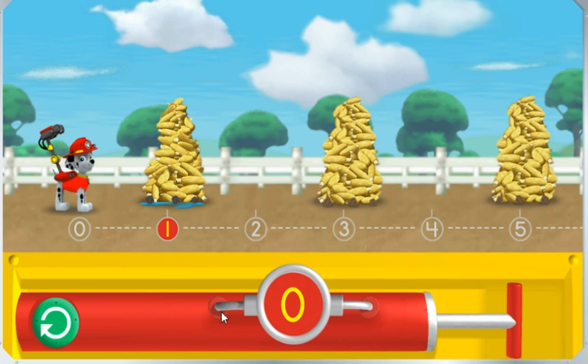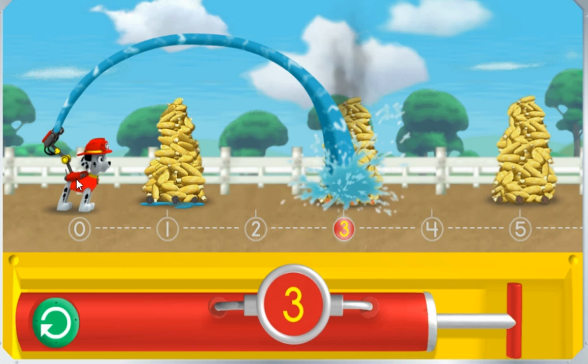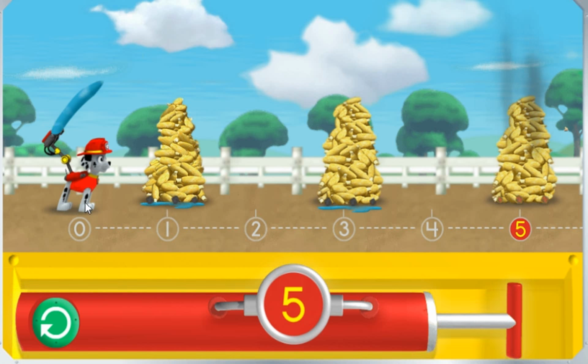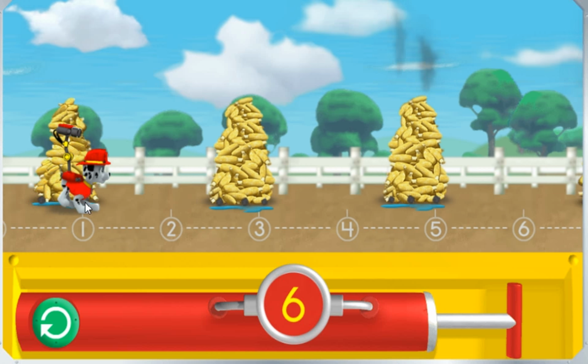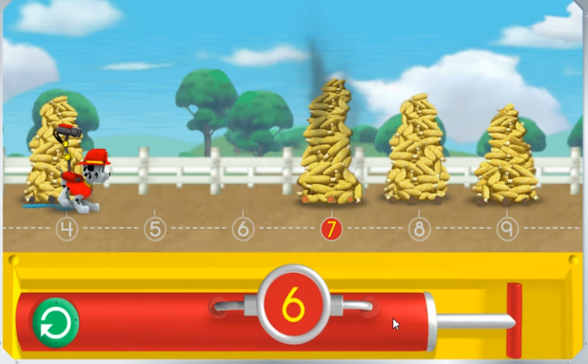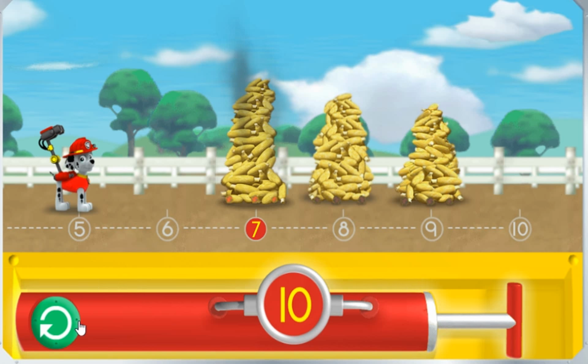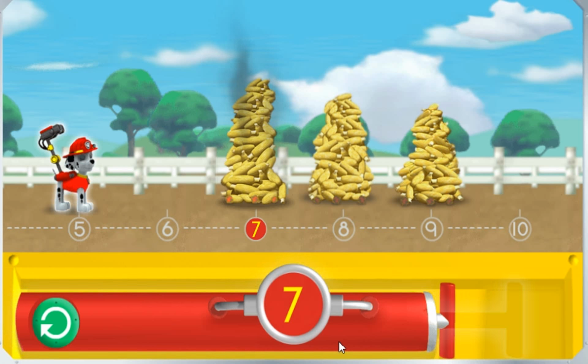Ready for a rough corn roast rescue! Pump the water so I can spray the corn over the number 3. The number on the pump, yes! Let's keep going. Pump the water so I can spray the corn over the number 5. The number on the pump needs to match the number under the piles of corn. Pump the water so I can spray the corn over the number 7. The number on the pump needs to match the number under the piles of corn.